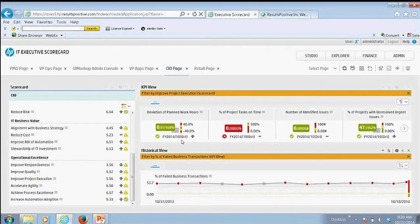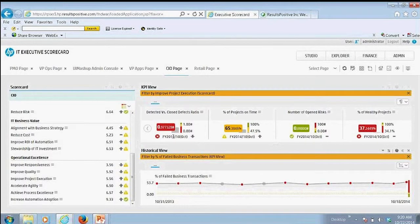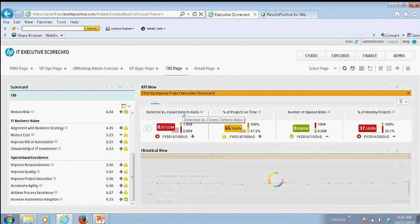We're definitely doing well from a planned work hours. We've got some problems here with project tasks not being completed on time. We're doing well from an issues perspective. We're doing well at resolving issues. We can see here that we have some troubles around closing defects out on the testing side. And we can see that our overall percentage of healthy projects is not up to our thresholds. So those are different things that we could then look at.